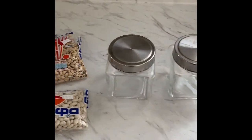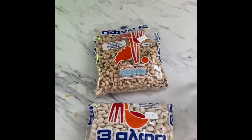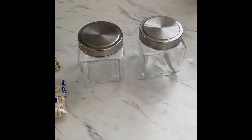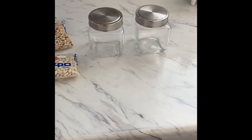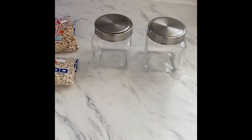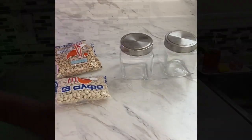So I found these two jars. They're already clean. So I'm going to put the black-eyed beans and the navy beans inside these jars. Also, shop your house, guys. I already had these jars. I didn't have to go to the dollar store or anything. So that's pretty good. I saved money there. Now I'm just going to put them in.